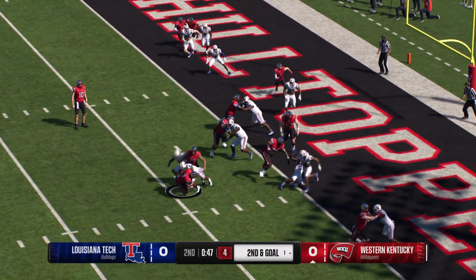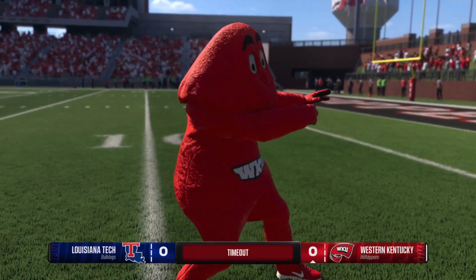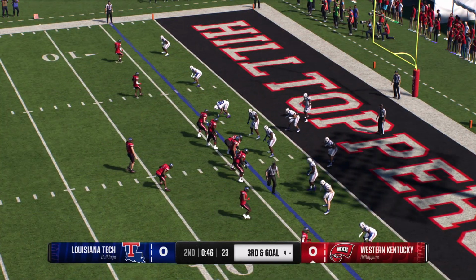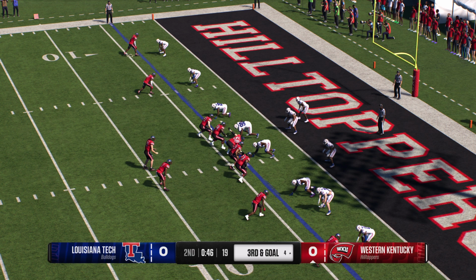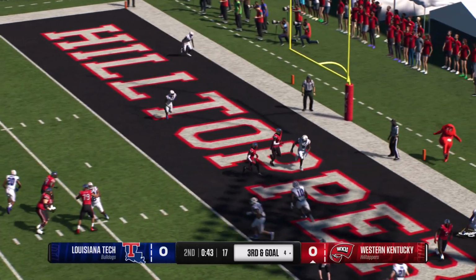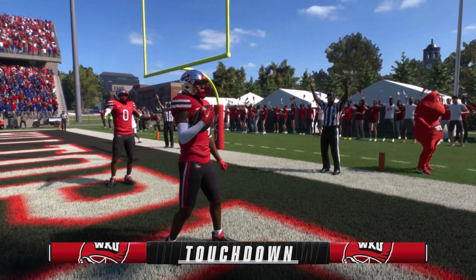He's going to the right, looking for a path to the end zone. Nowhere to run on that one. He loses 4 on the carry. Offense calls a timeout here. Critically important to make sure they have the right play called and everyone on the same page here. They'll try to pass it in on 3rd and goal. And it's caught! Touchdown, Hilltoppers!